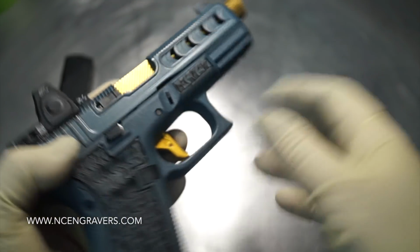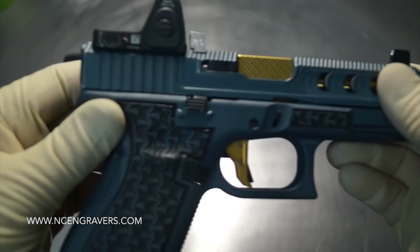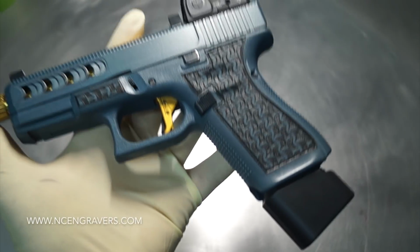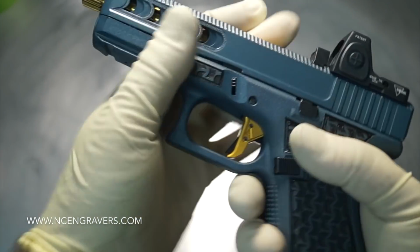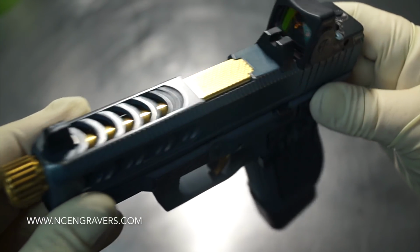Definitely a piece for the collection without a doubt. It's just gorgeous altogether. And of course, this is my mag. This is one of my mags that I have here. I thought we would just slap that in there. Take a look here overall. I really like this design. It's just beautiful overall. Definitely killer.